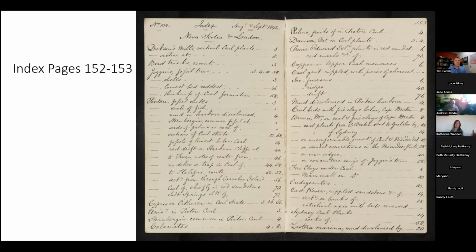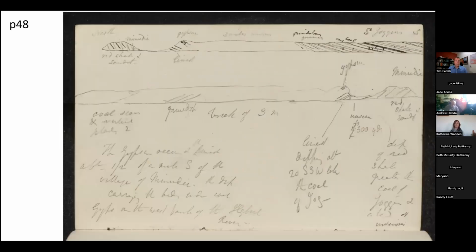So here's the index from the back of his book. After he's written all his notes, he goes through and figures out what's of importance. And it's basically much of his trip to Nova Scotia, who he talked to, what he saw, his little diagrams and notes. So there's still lots of work to do to go through this and really understand the importance of it. But certainly one of the most prominent things that really jumped out at me was on page 48.